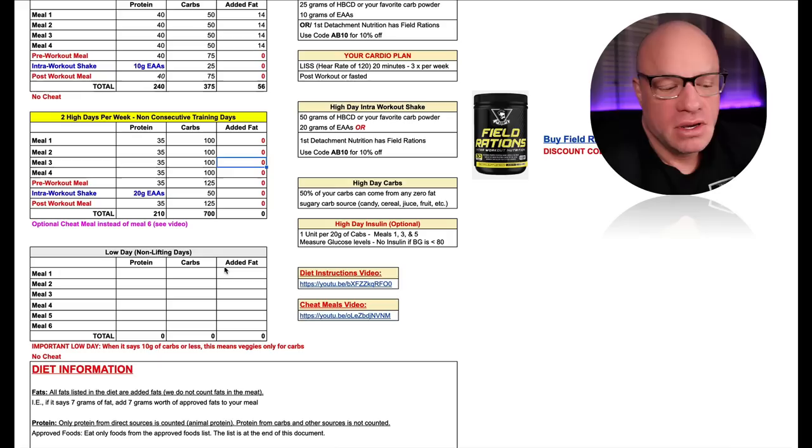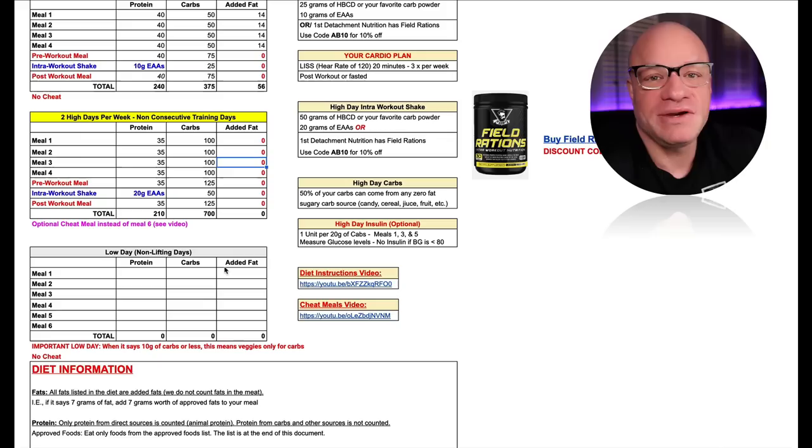I know I've seen an argument that people have made that your low days are when you're recovering and that you need extra food on those low days. I disagree with that. I don't think you need as much as you think on your low days. Your energy expenditure is lower because you're not doing anything, so you don't need a ton of carbohydrates. And when you think about it, the only thing that carbohydrates do, they're a fuel source. They serve no other purpose other than being a fuel source.